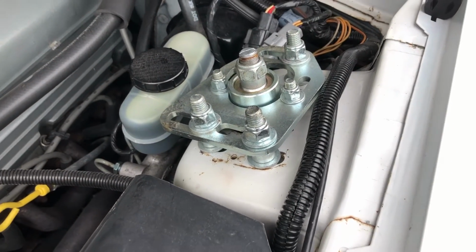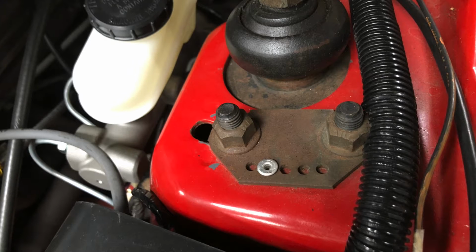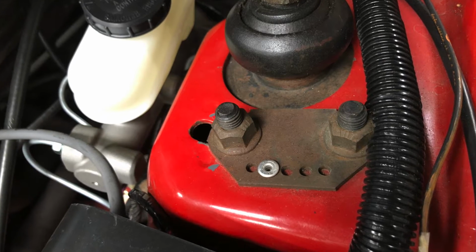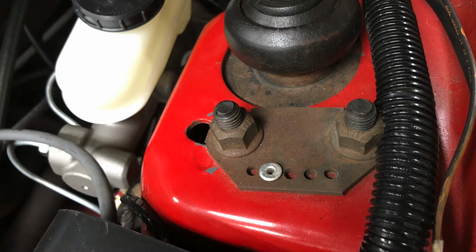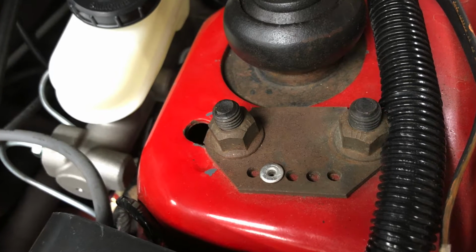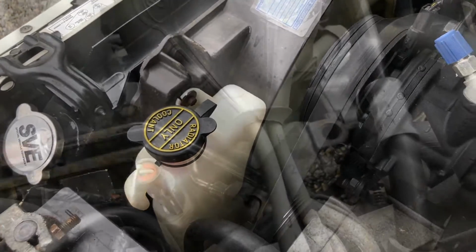This car has aftermarket caster camber plates, so we can't tell, but once they were aligned at the factory, alignment plates were riveted to the strut towers. If these rivets are still in place, then the alignment hasn't been altered from the factory settings, which is a sign that the car is straight. The original coolant overflow bottle is often broken and missing on these cars as well.